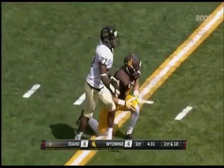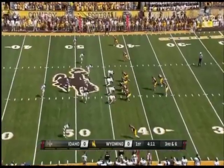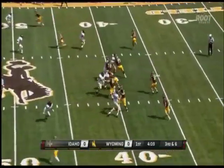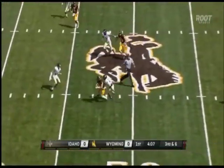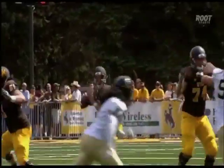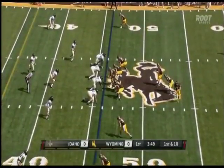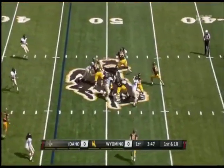Incomplete. Tanner Gentry. You got to know your targets. He is wide open. Leads him. And it's a third down at 6 for Wyoming. 0 for 3 on third down, but change that with the completion. Wyoming does. Big time throwing. So a first down into Idaho territory at the 46-yard line.